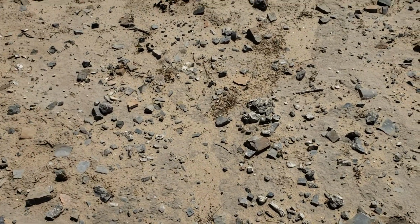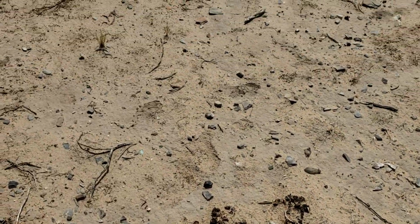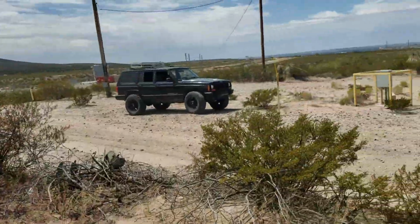You'd think this area would be covered in arrowheads and stuff. Maybe it was in the past, but I'm sure it's been so heavily searched. You don't really find much. Every so often you might find like a little piece of pottery or something like that. And we're really close to a bunch of roads.